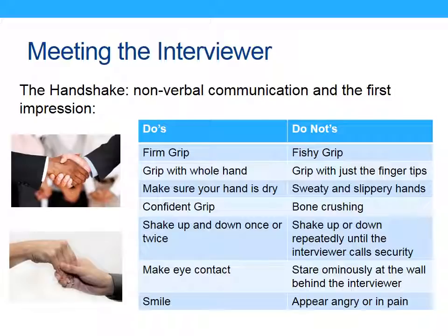Make sure your hand is dry as opposed to sweaty and slippery. And this is an easy trick. As you bring your hand up to shake the hand, just run it along either your pants or your skirt to make sure that if you are sweaty and nervous, which most of us are, you give it a quick dry as you go up to meet their hand. Have a confident grip, not a bone-crushing grip. This is not a contest to see which of you is the more powerful Viking in the room. This is, I'm glad to meet you, and I'm a strong person, but I'm not out to pillage your village.